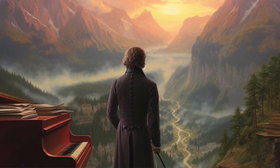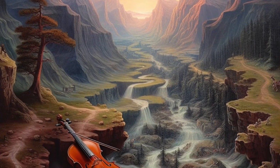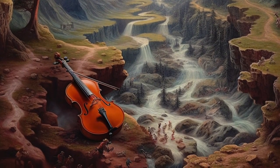I decided to ask the AI bot to create what it thinks Beethoven's Sixth Symphony would look like as a landscape painting, and I was very pleasantly surprised. So I'll put those in here. I think they're absolutely beautiful. I'm seriously considering turning those into something.